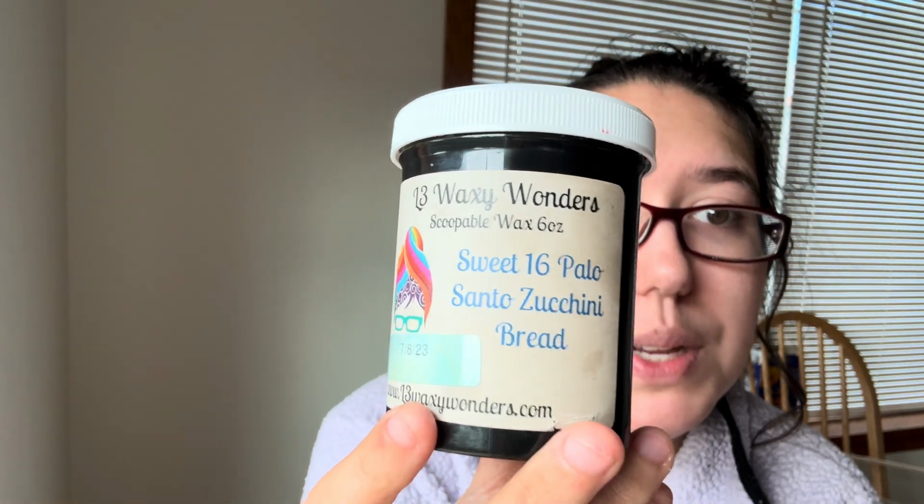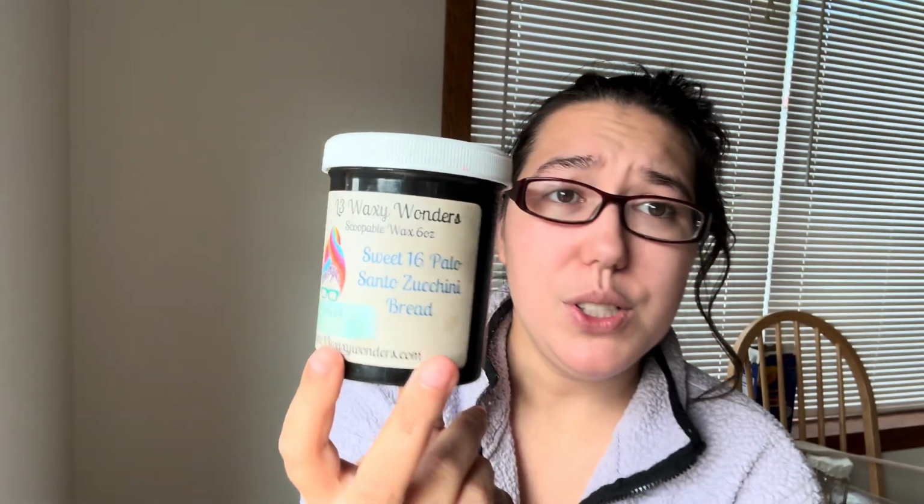I have melted most of this scoop here. Got a little left. This is one of my OG blends I got in one of my first orders from L3. And it is Sweet 16, which is a really rich cakey cake, you know? With Palo Santo and zucchini bread. L3's Palo Santo, when mixed with bakery, has a super strong particular scent that is really warm and cozy. It just creates this cozy, warm, sugared icing smell. Honestly, the zucchini bread and the Palo together. Zucchini bread and Palo paired in L3 always has the same predominant scent, in my opinion.